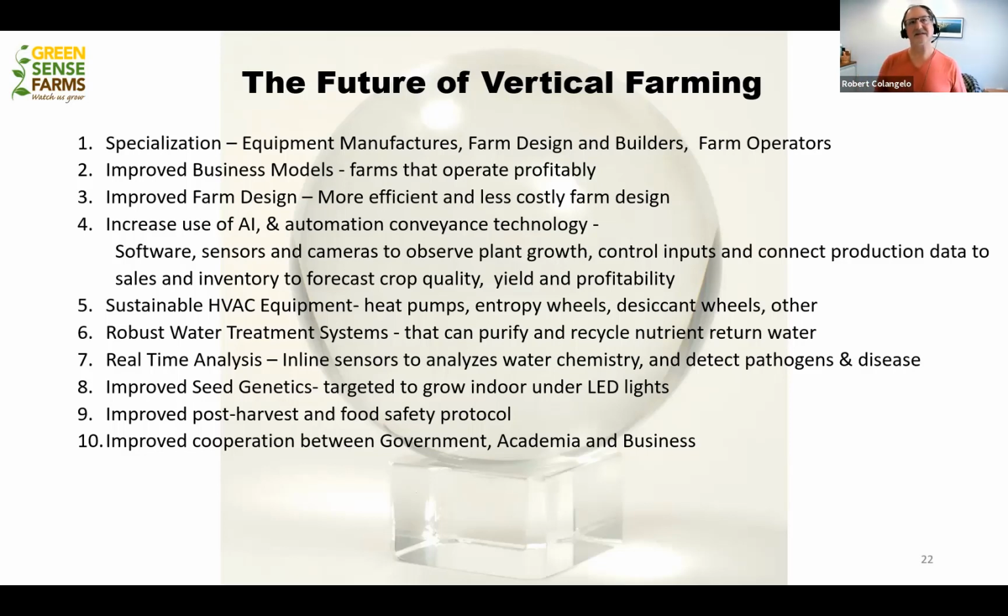One of the biggest areas I think we have to improve is the sustainability of HVAC and climate control systems. We have to think out of the box, not use standard AC and dehumidification equipment, and look at systems that can use the outside climate where it's feasible. Also, water treatment. We always make a claim of recirculating our water. Being able to filter that water for pathogens and treat it so it can be reused longer and longer will be important.